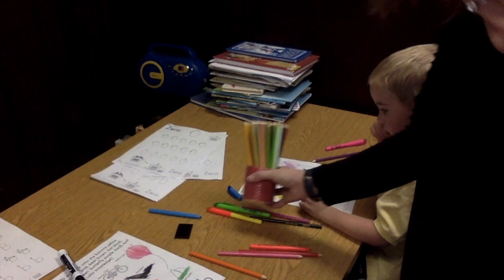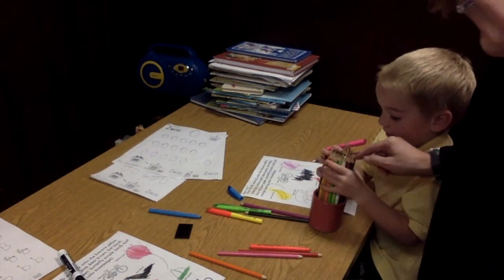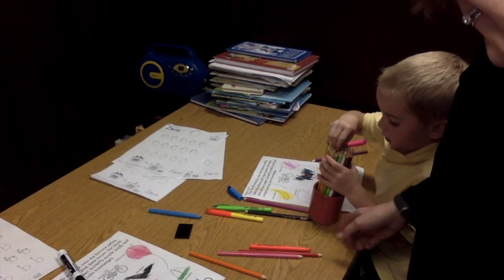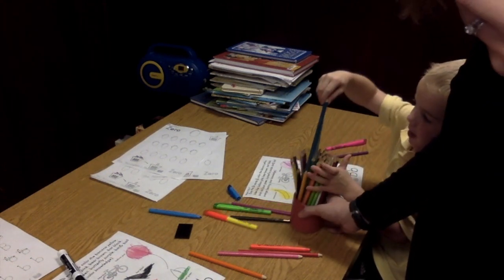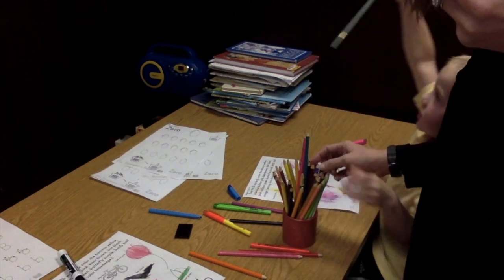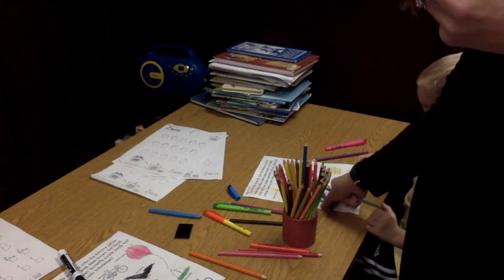Blue bike. Wait, wait, you have to listen. Blue bike. Find your blue. Do you see a blue? Ooh, there's a blue. Good eye. Blue bike. Oh, we have to listen. Blue bike. There's a blue.